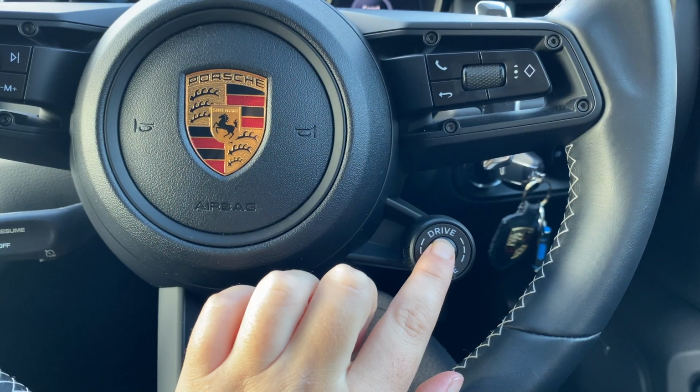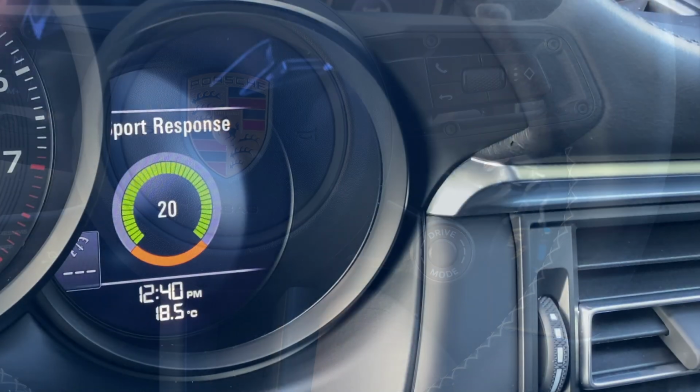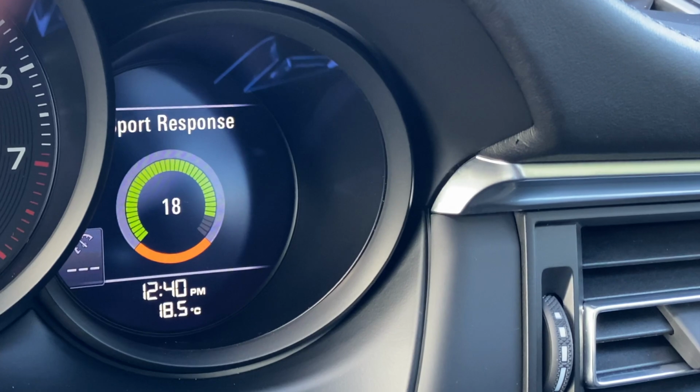Now if we pop it back in sports plus mode, what this car also has, because it has the sports response, is when you press this button, you get a boost for 20 seconds, and this is incredible. It just changes the whole kind of feel of this car, its personality. It really speeds things up.